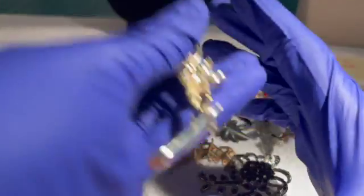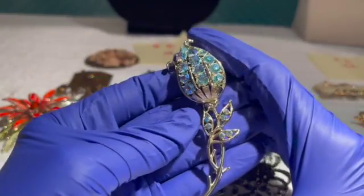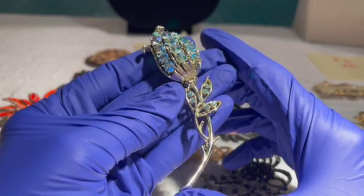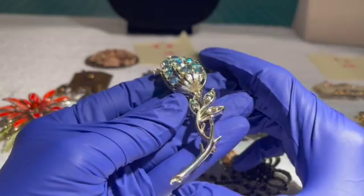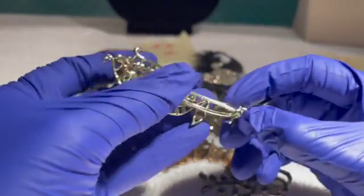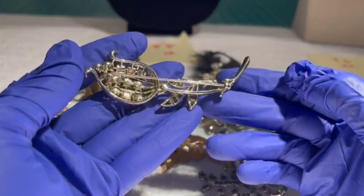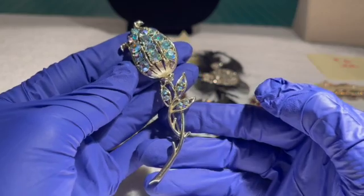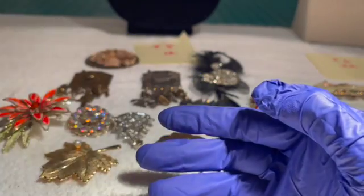Then I have this flower with blue rhinestones. Really nicely made, great detail. No maker's mark, but I think a really lovely brooch. $17 for this one.